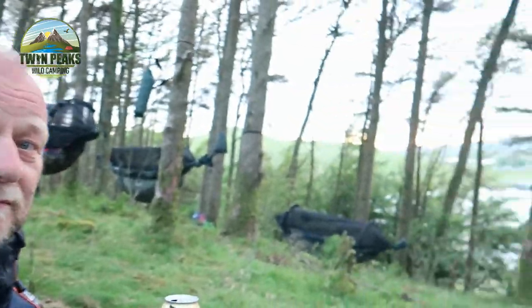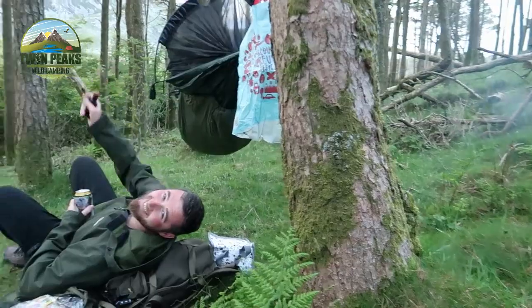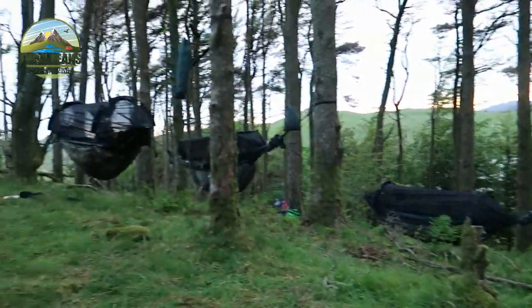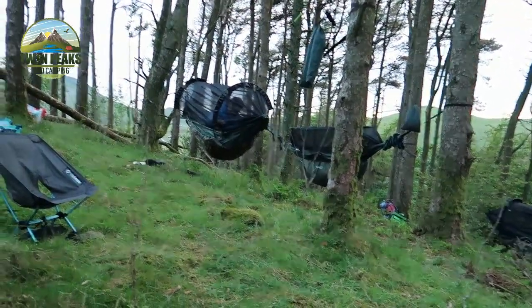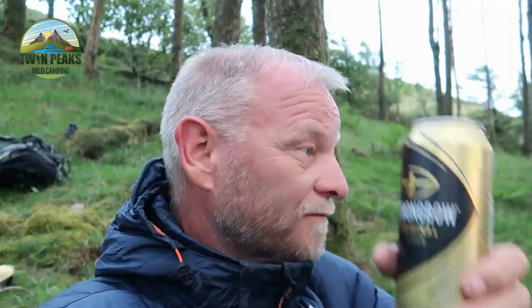Welcome back to the camp. There's Daz, just chilling, and he's in his hammock, I think. So is Simon, just having a few beers now. We're going to cook some food shortly.